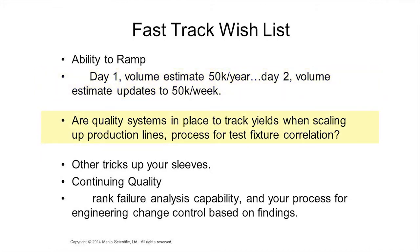Then the question is, are quality systems in place to track the yields when scaling up production lines and process for test fixture correlation? So not only when you scale up, you need to have the inventory, you need to have the QC managers and the test jigs. Other tricks that the vendor might bring to the table: continuing quality, rank failure analysis capability, and the process for engineering change. All this really means is a big outfit would expect reduced prices each year. As the quantities go up and as time goes by, they always want the price to continually drop. And part of that comes from better yields, better buying, less QC, getting smarter in production, et cetera, et cetera.